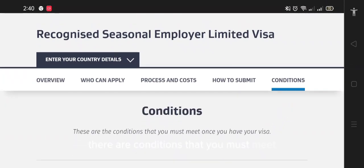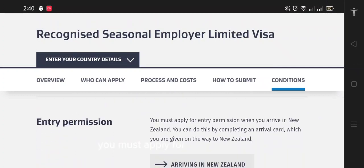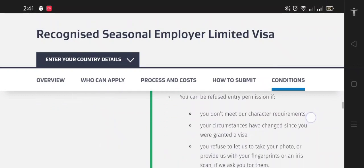There are conditions that you must meet once you have your visa. You must apply for entry permission when you arrive in New Zealand. You can do this by completing an arrival card, which you are given on the way to New Zealand, upon arriving in New Zealand.